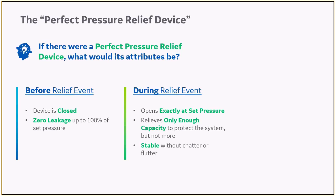And then finally, we want it to open when it's supposed to. We want it to flow how much it's supposed to, but we also want it to do it in a stable manner. We say without chatter or flutter.